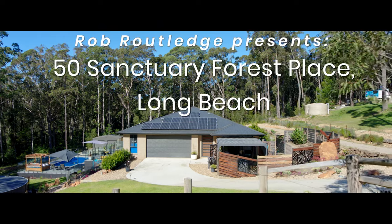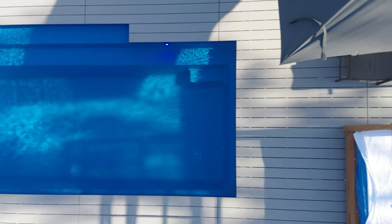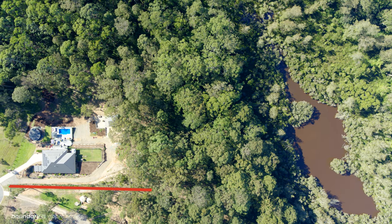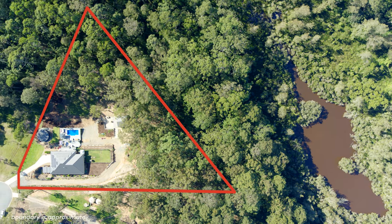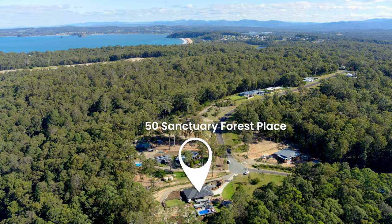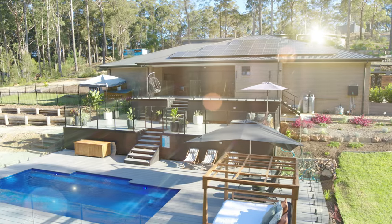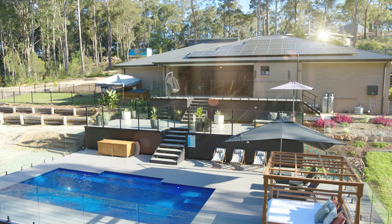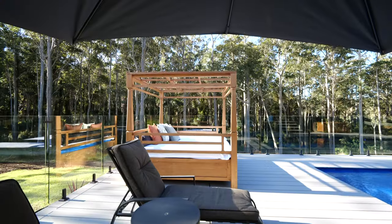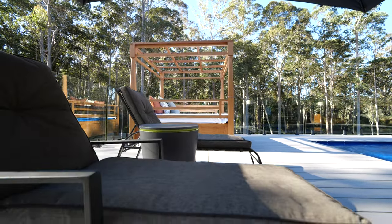Welcome to 50 Sanctuary Forest Place, Long Beach, where every day will feel like a holiday at your own private resort. Nestled on a 1.1 hectare parcel of land at the end of Sanctuary Forest Place, and boasting a stunning and peaceful bush outlook, this stunning home represents the very best of modern coastal living. Every element of this home works harmoniously together to create a fusion of luxury, sophisticated elegance, and functionality.